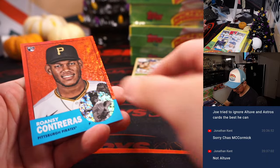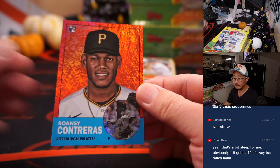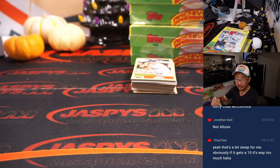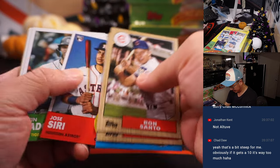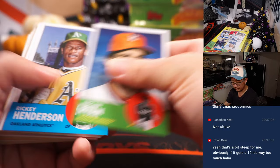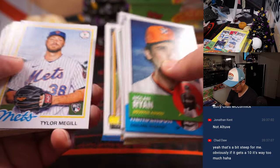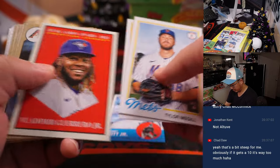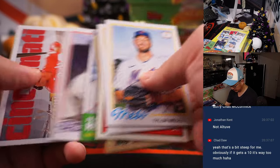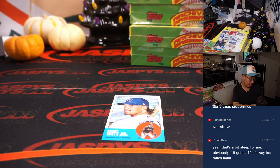We've got some foil here. It's Ronny Contreras. 38 out of 50. Oh, it was a McCormick, not an Altuve. There's a Bobby Witt Jr. for the Royals. And that will be for Mark, who picked up the Royals straight up.